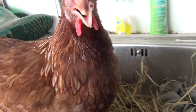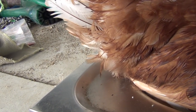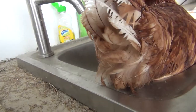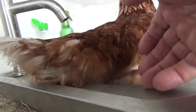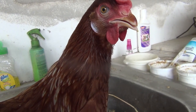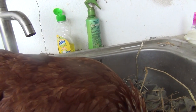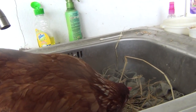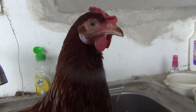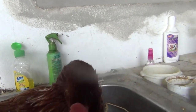So after a while, look, if you notice the feathers back here, they're moving and moving. That is that contraction trying to get that egg out of there. What I will do in a little while, I will put her in this box, take her to the bathroom, and give her some peace, quiet, and it will relax, feel safe, and then the egg will come out. Yeah. Okay. Let's see what happens.